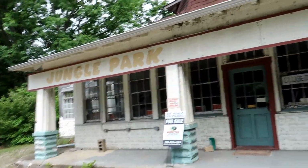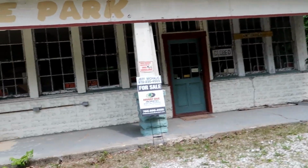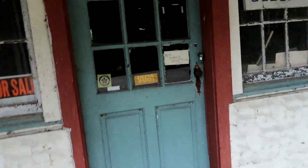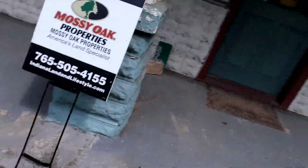Check this out. It's like an old antique store, maybe? I don't know. Let's take a look. All right, here to use the restrooms. Oh, it's got some old stuff in there, huh? It's really hard to get shots with dusty glass. The glare is horrible. I guess this was part of the old racetrack.